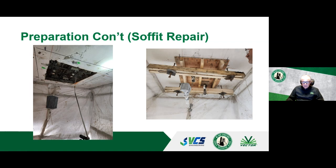So the preparation is done, and now the smaller soffit area is prepared, formed, and ready for pumping overhead. Here the client opted for the galvanic anodes to prevent any corrosion on the perimeter. Again, a whole presentation on its own.